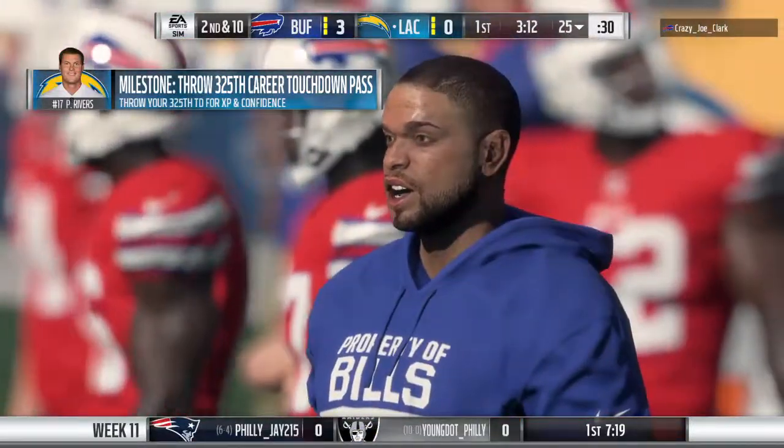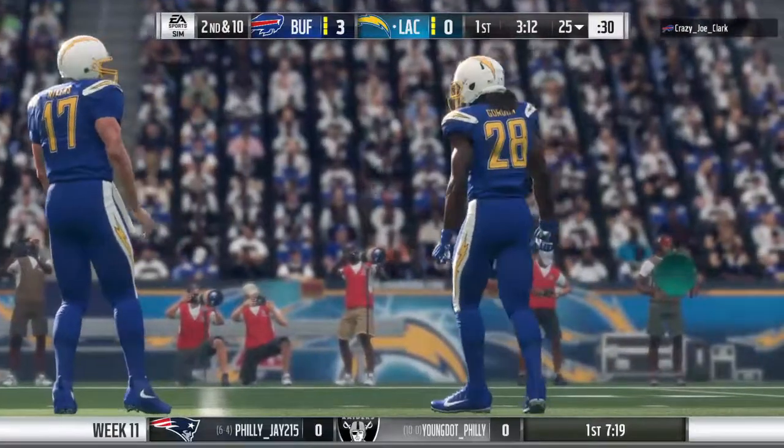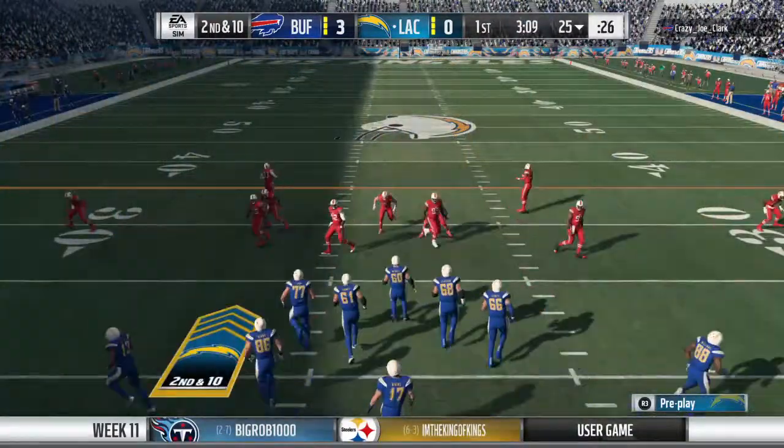Nothing there. Yeah, when you talk about big boys, you're talking about those defensive tackles, those nose tackles. They're not just big, they're immense. And what a big-time play there.